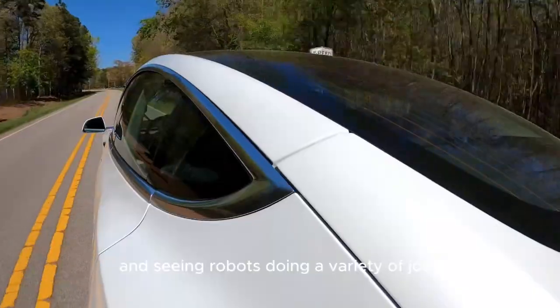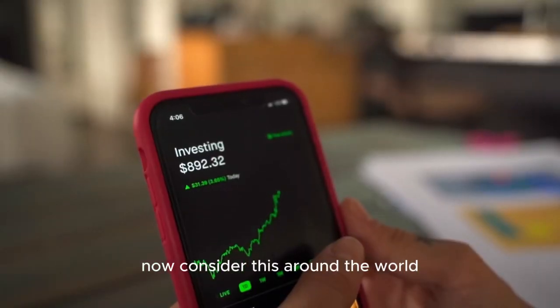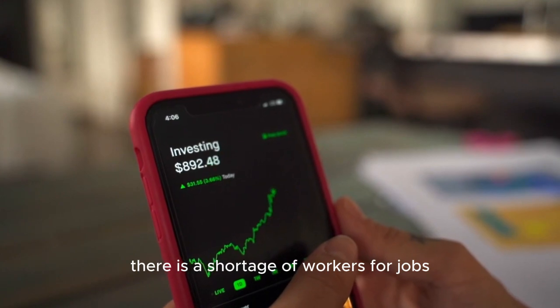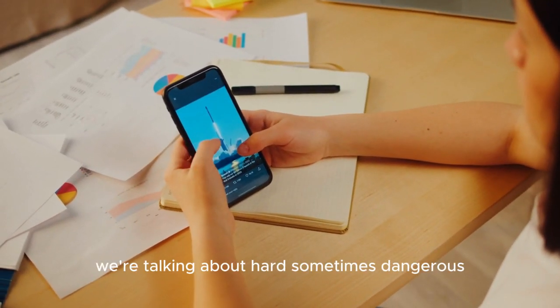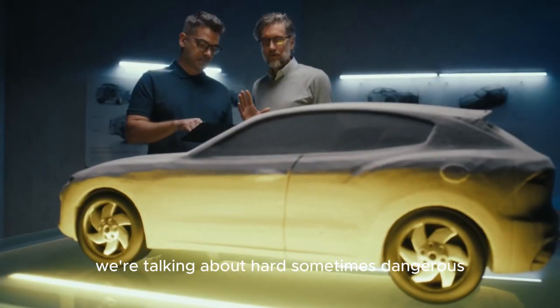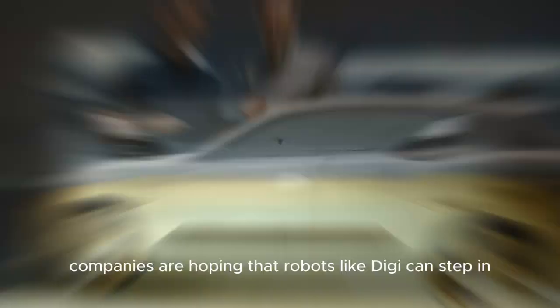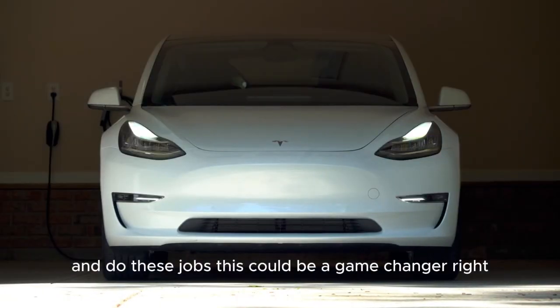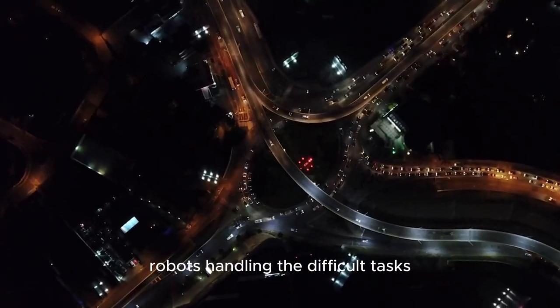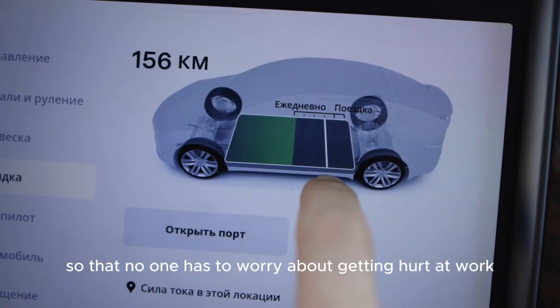Can you picture entering a Tesla factory and seeing robots doing a variety of jobs? Now consider this. Around the world, there is a shortage of workers for jobs in places like factories and warehouses. We're talking about hard, sometimes dangerous jobs that many people don't want to do, so companies are hoping that robots like Digit can step in and do these jobs. This could be a game changer, right? Robots handling the difficult tasks so that no one has to worry about getting hurt at work.